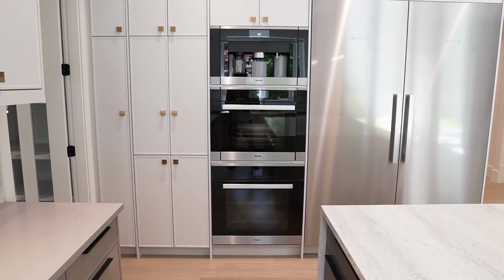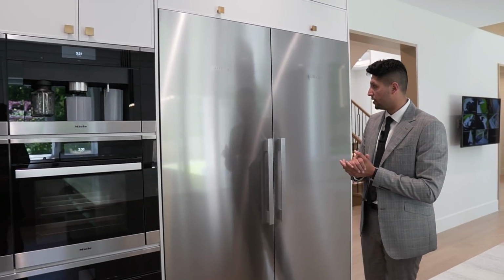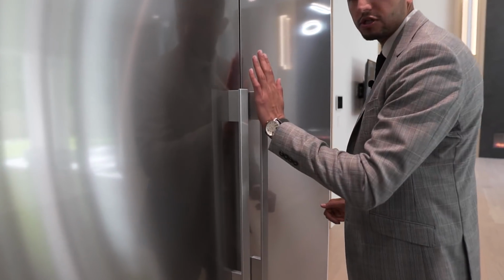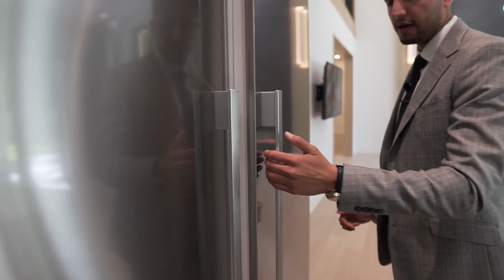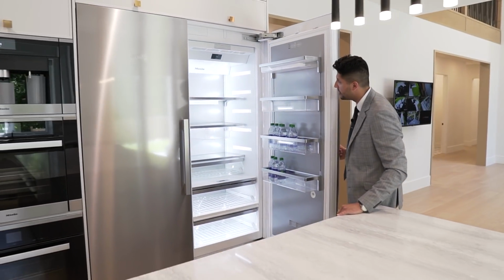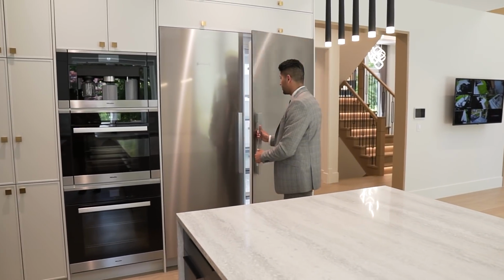Now, one of the cool features that the realtor Tony was showing me was, Zach, get a close up of this. The way you open this is you just push it open just like that. How cool is that? Miele side-by-side fridge. And then on this side, you got the freezer.